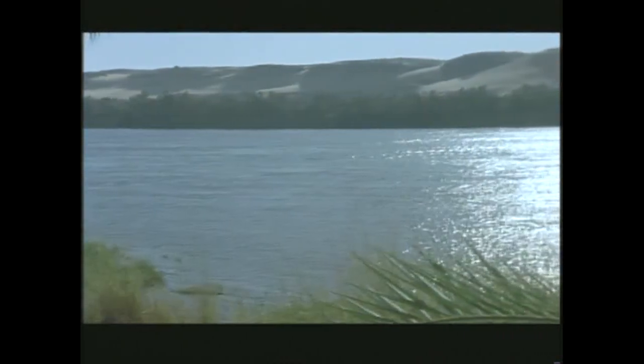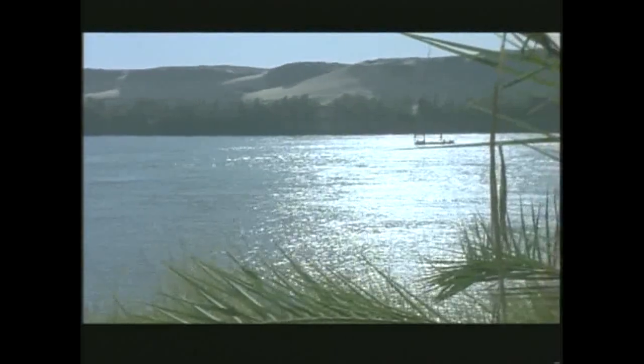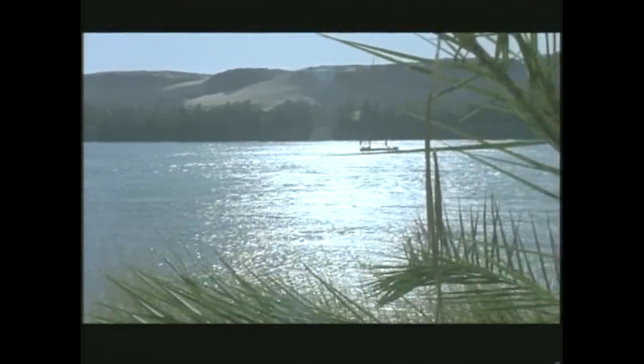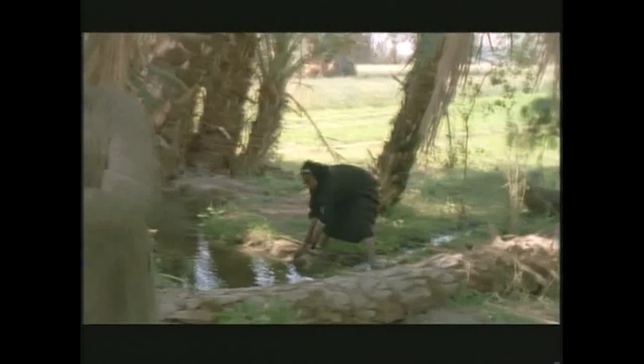Egyptian agriculture also revolved around the Nile. In the earliest days, Egyptians relied solely on the river's natural flooding to irrigate the soil. Later, they developed more sophisticated irrigation systems. They dug a series of ditches to capture the floodwaters. When the floods receded, the water remaining in these shallow basins could be used to grow crops.